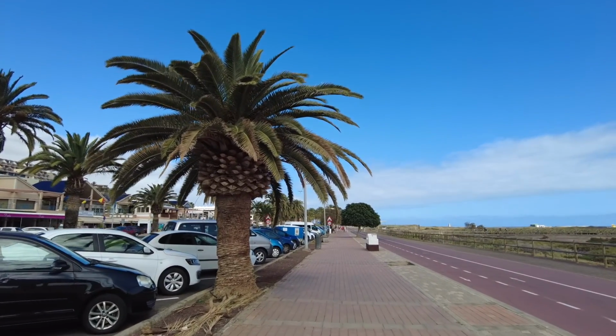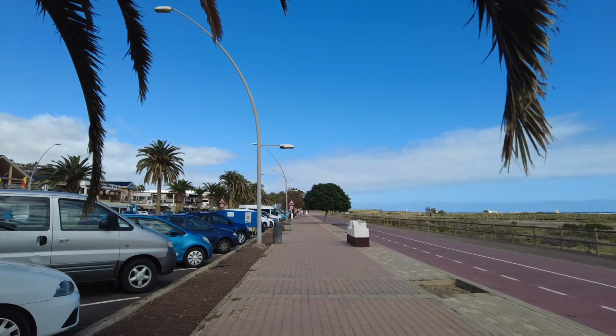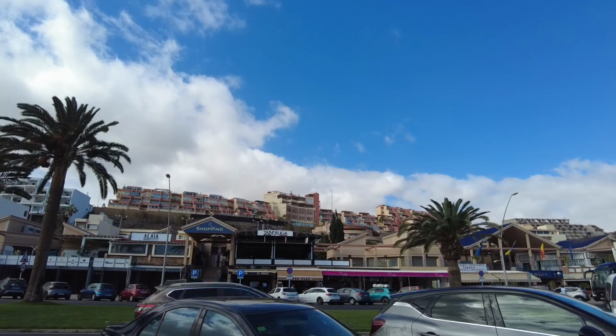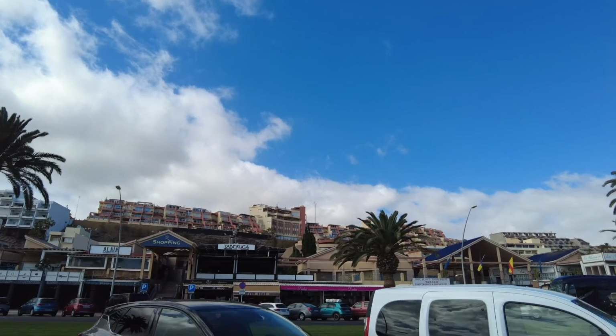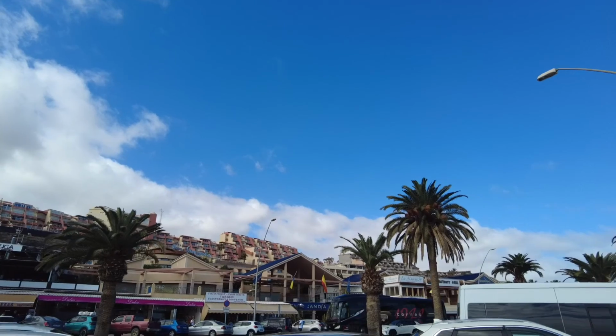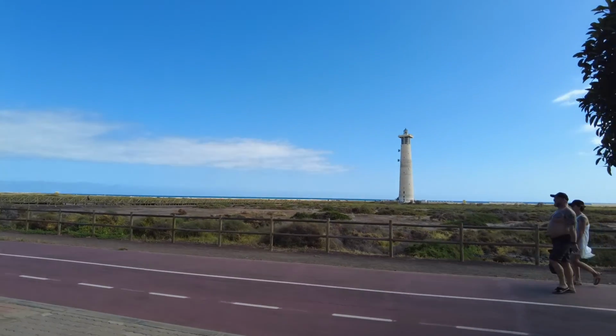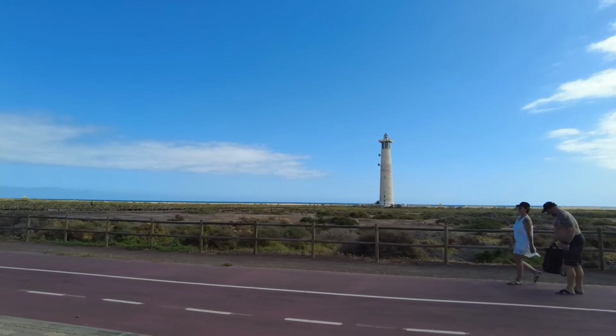Lovely palm trees along here. A lot of the hotels and apartments seem to be along the back. So if you were staying up there, your view would be the beach and the lighthouse.